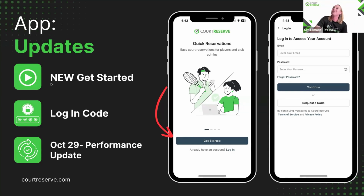The first thing I'm going to talk about is the CourtReserve mobile app. If you have updated your app, you're going to notice that we have a brand new splash screen here. And as of yesterday, we have a new loading function right when you open up the app as well. So we're pretty excited about the new UI change here.